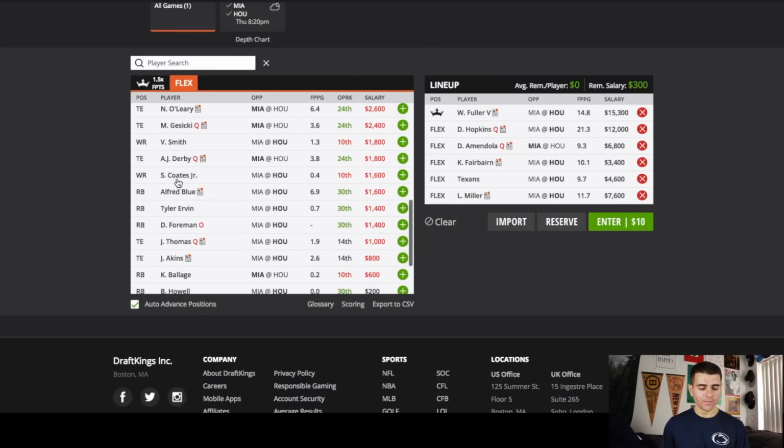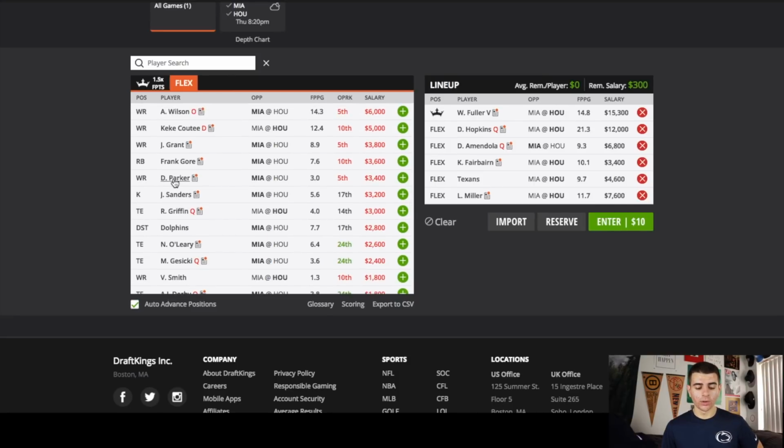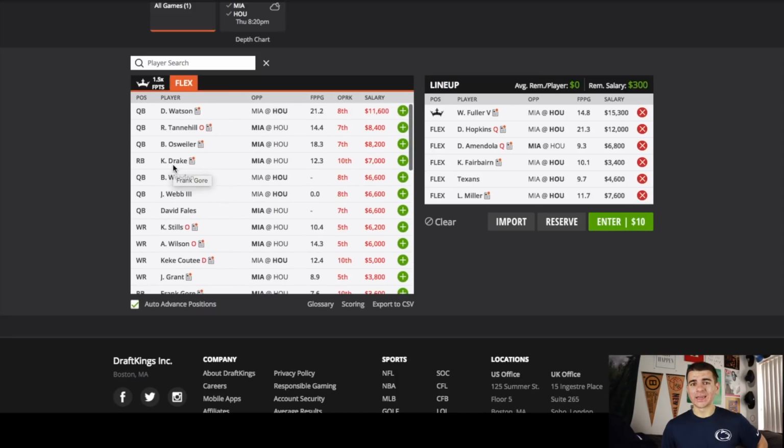Sammy Coates, no. Derby, monitor Derby and monitor Ryan Griffin for the week. If those tight ends are coming in, then obviously I don't like Gesicki as much, and I like Ryan Griffin a little bit more at his value price. But that's the way that I'm seeing this shake up. I don't think there's anybody too much at value. If you want to take a floater on somebody like Parker or Grant, I'm going to stay away from Gore and Drake. Like I said, Drake I like more so than Gore if you wanted to put him in a captain spot.